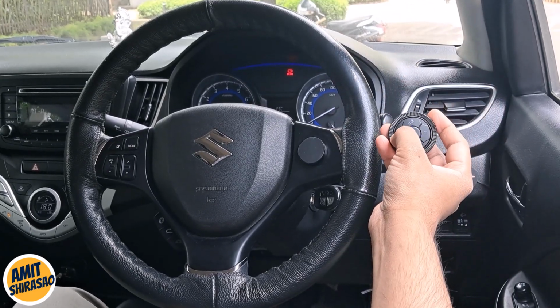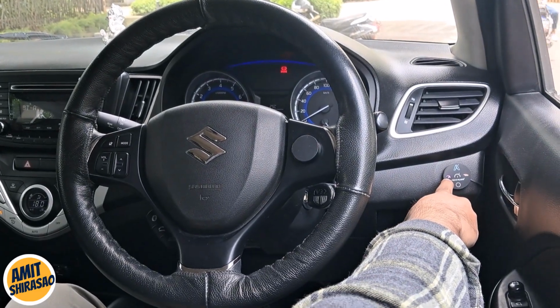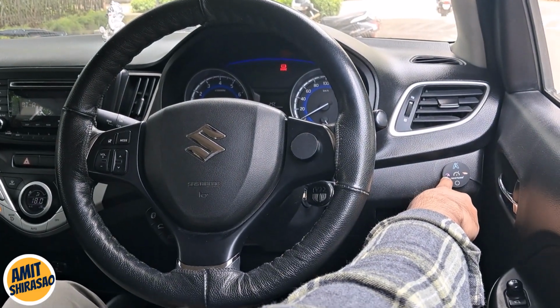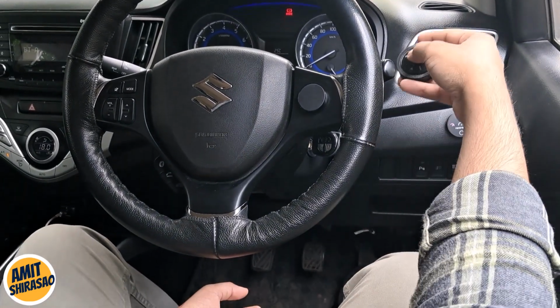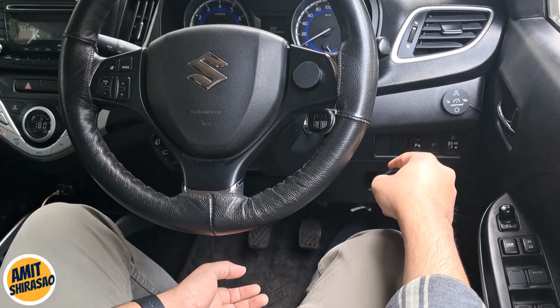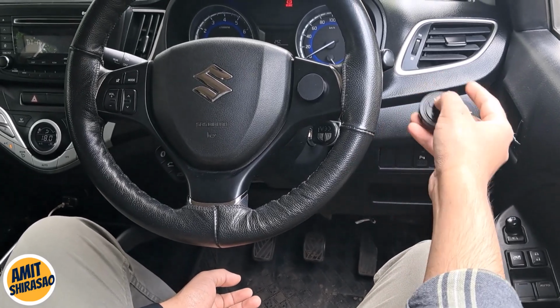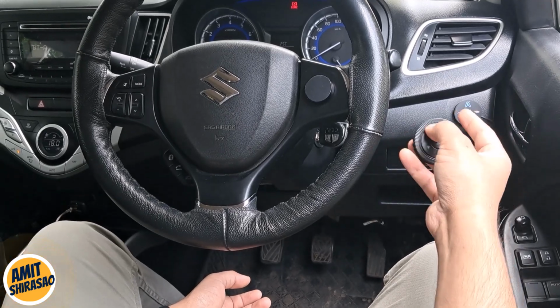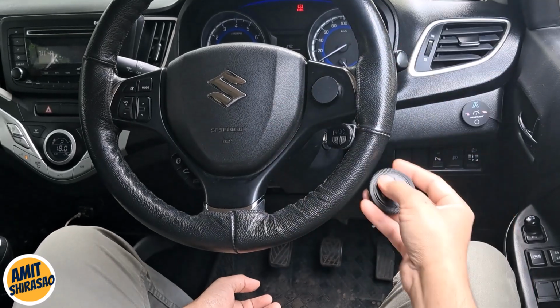Now when I press this button, this thing engages. That means speed control has been engaged. So now even if I keep pressing the accelerator to whatever extent, even if I stamp on it, the speed of the car won't increase beyond 120, because that is the speed that I have set in my mobile app. Got the idea? So these are all the features that this thing provides.